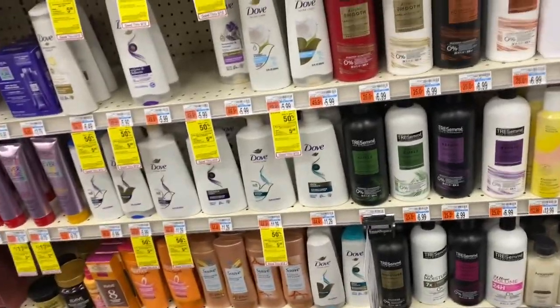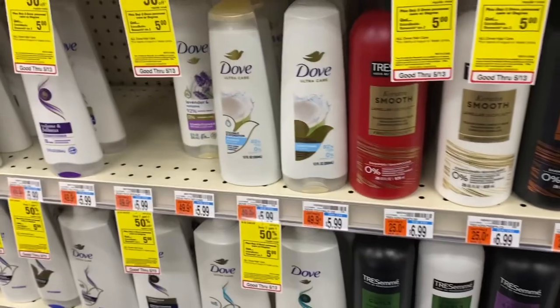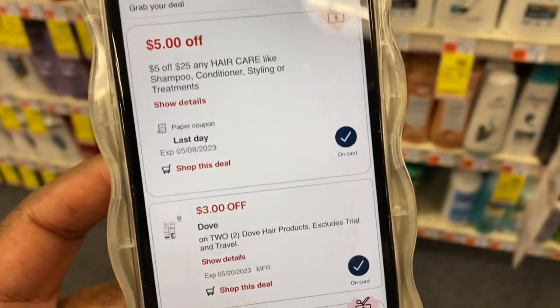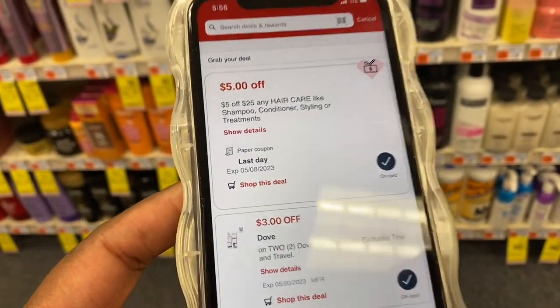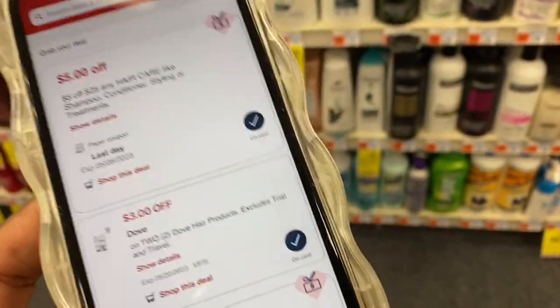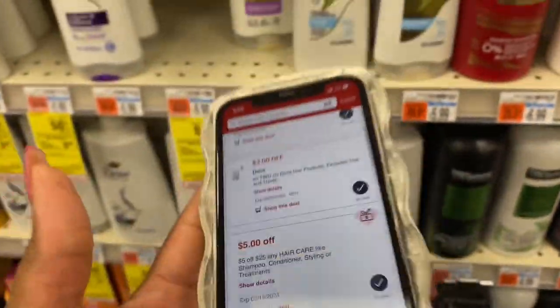But anyway, we are doing the Dove Care. They are $5.99 each. They have buy one, get one 50% off. Also in the app, they have a $5 off of hair care if you spend $25. Now if we add that in, I believe with what we just spun for the Shea Moisture, it should be enough. I'm gonna check out to make sure. But if not, it's still gonna be a good deal, because we have $3 off of this.